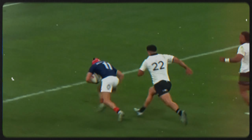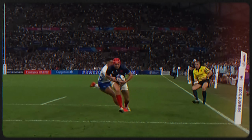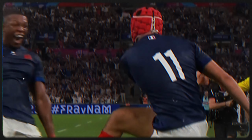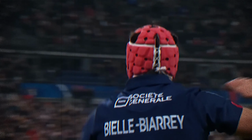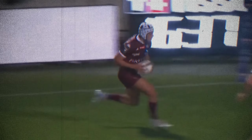Left wing. At left wing, we've gone with a player who has burst onto the scene in the colours of Le Bleu. Louis Bielbiare is the talk of the town at the moment as one of the world's hottest young prospects. With the upcoming Six Nations, this could be a real breakthrough year for the scrum cap wielding winger. Bielbiare has pace to burn and is arguably the world's fastest player. Can you think of anyone quicker? Let us know in the comments down below.